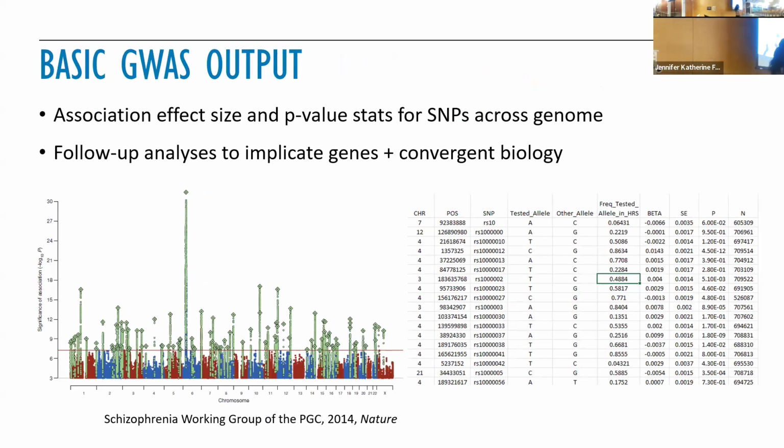So this is a Manhattan plot, which maybe some of you have seen, where each of these dots is a different SNP that was tested for association. In this case, it's with schizophrenia from a really classic study from 2014. The genome-wide association line is the red line. So basically all the SNPs above that red line showed significant association in terms of a p-value from the linear regression or logistic regression.